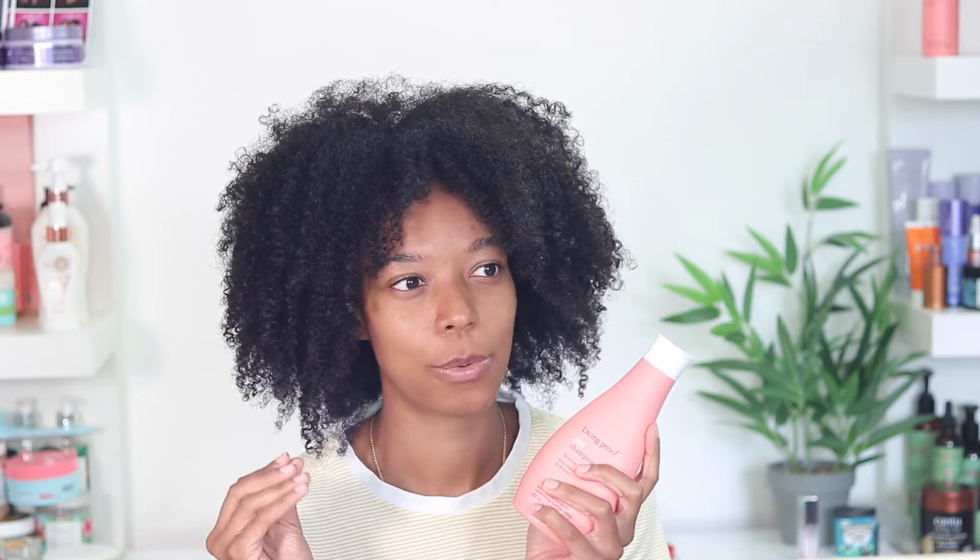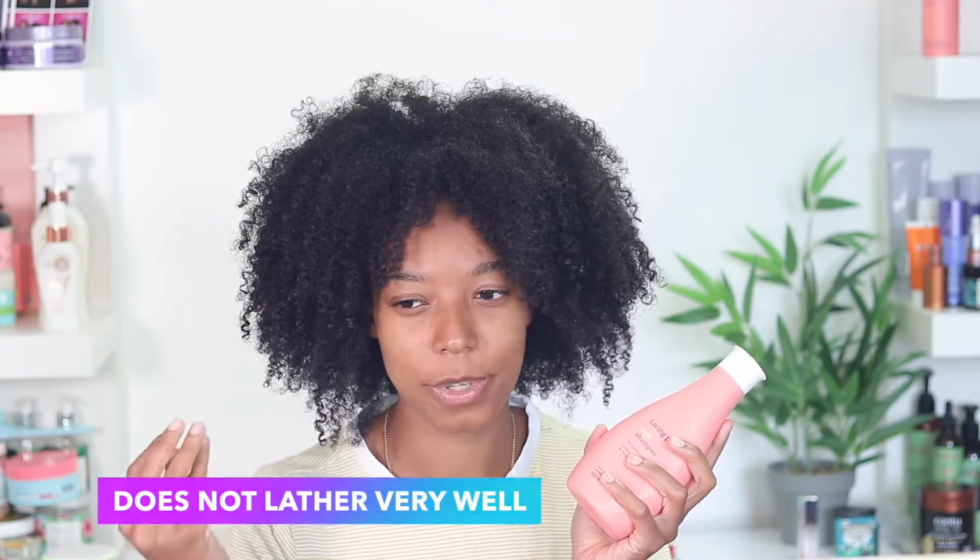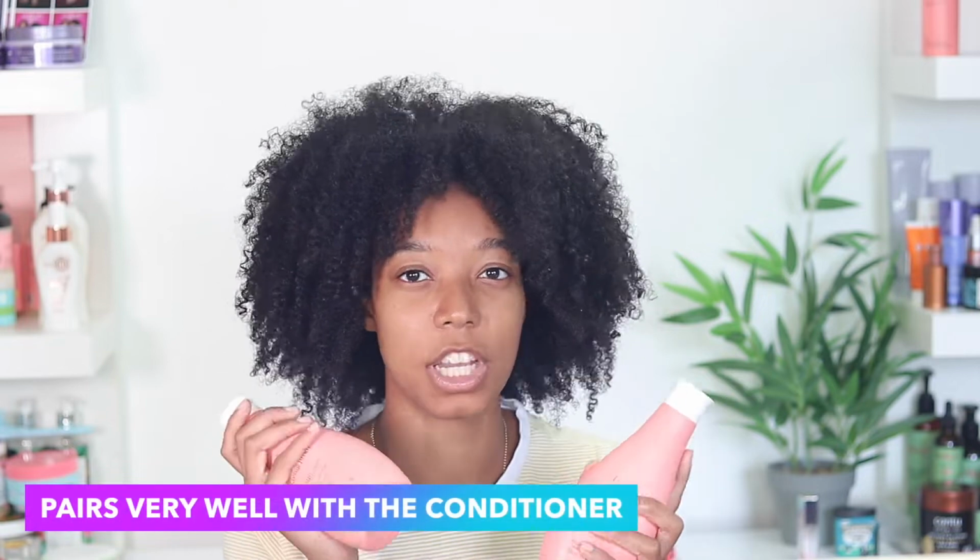It does have that squeaky feeling at the end, which I'm not the biggest fan of, but it's also not the worst experience. And I will also say it doesn't lather very much, so the soap suds are quite minimal, but it just feels like it's harder to spread through the hair. This isn't the only shampoo that does that, but when I have a shampoo that does that, I feel like it's not spreading very well, so I end up using a little bit more. That's just me. But overall, it's an okay shampoo. I wouldn't say you need to go out and get it, but what I will say is it does pair very well with the conditioner.